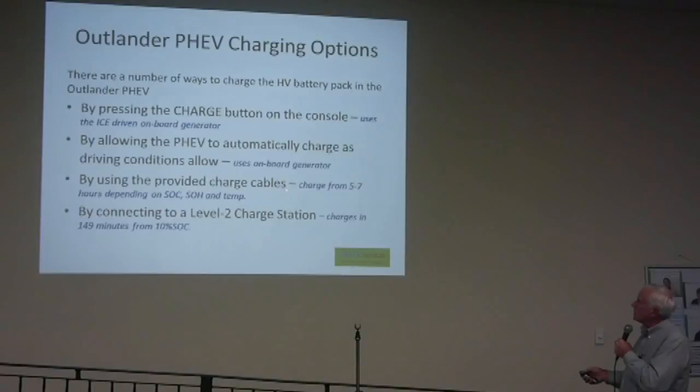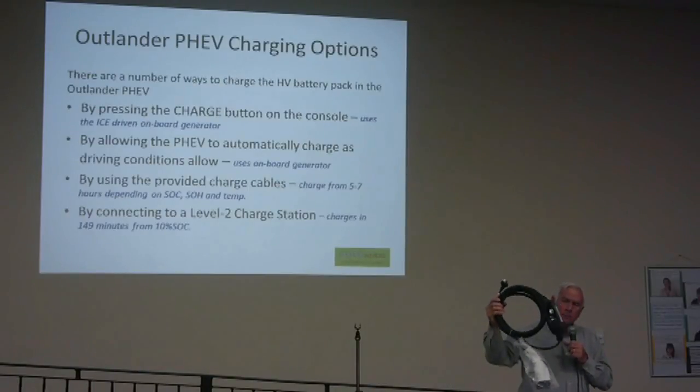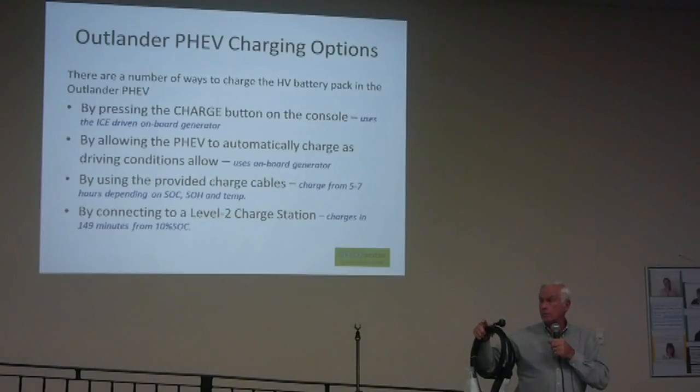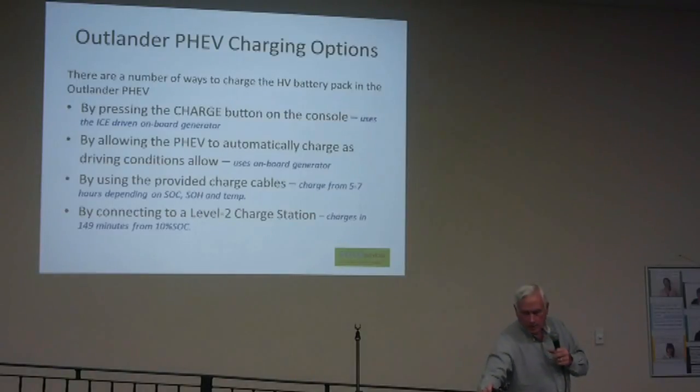By using the provided charge cables, they charge from 5 to 7 hours, depending on state of charge, state of health, temperature, and a whole bunch of other things. That, to me, was unacceptable charging time, particularly when we'd designed the charge stations to get it down to 149 minutes to full charge. So we then set about taking that technology from the charge stations, and we've at last been able to launch our own charging cable. This is a 15 amp version that will charge the car in 152 minutes and deliver you 61 to 68 kilometres of travel distance. That's not bad for my three pin plug.